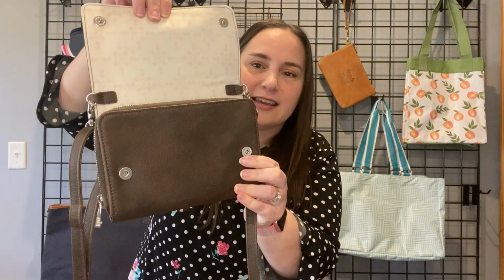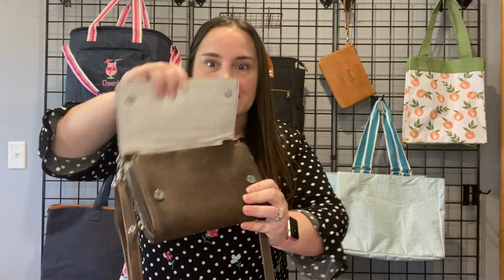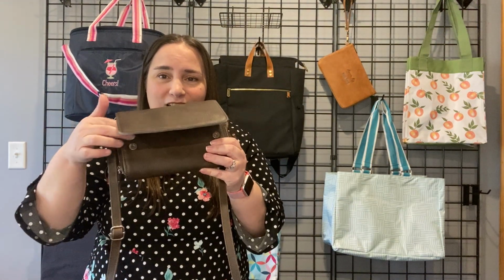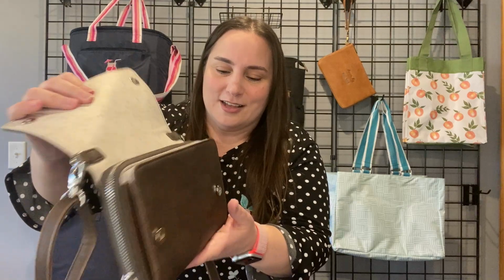What I love is the snap closure, the magnetic snap closure. It actually snaps. I've had flap purses in the past where it just kind of hung like this as you walked, and it's so frustrating. So this actually closes. All right, let's unzip this guy.